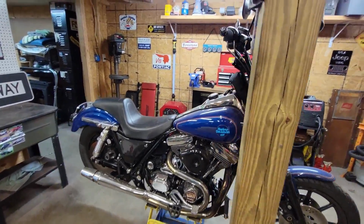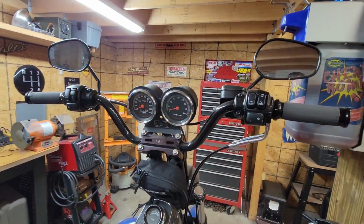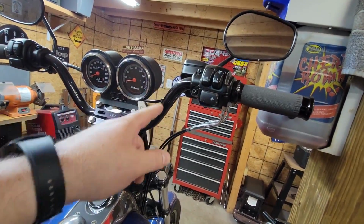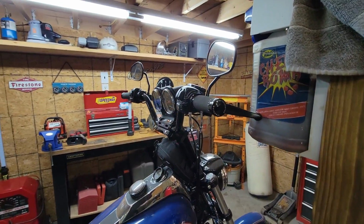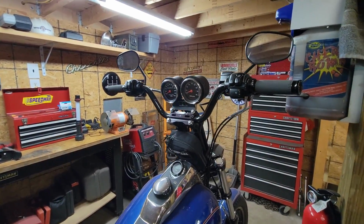So obviously we got some giant bars on it here. This is all Big Al setup. I think they're 14 inch risers. And then I think this is another 2.5 inches here. And I got go-go gadget arms that are rolled forward a little bit. And I do need to clock the gauges, but we'll get to that.